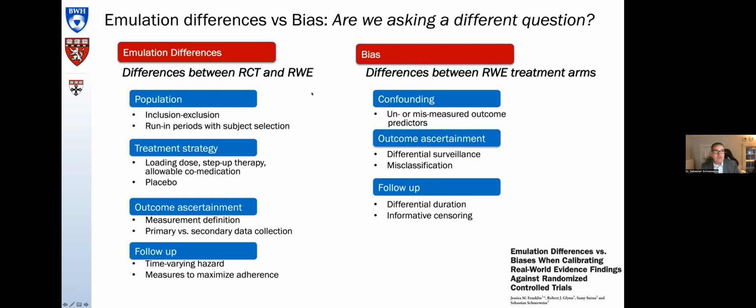Now, the issue, of course, is these emulation differences. There can be differences in population. Although we apply the same inclusion-exclusion, we still get different populations. And I'm going through examples for all of these. The treatment strategy might not be emulatable with the granularity of the data that we have. Placebo is something that we don't have in clinical practice. Outcome ascertainment and follow-up assessment, there are differences in the measurement, the difference in the surveillance strategy in clinical practice versus an RCT and things like that. So these are all issues that can arise and make the randomized trial different in design and measurement from the real-world evidence study. So that is a nuisance.